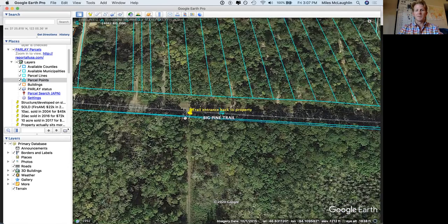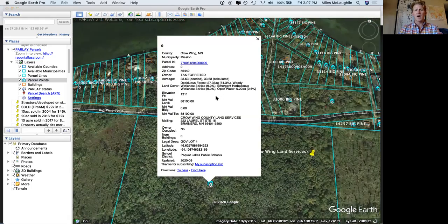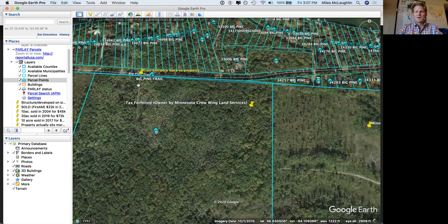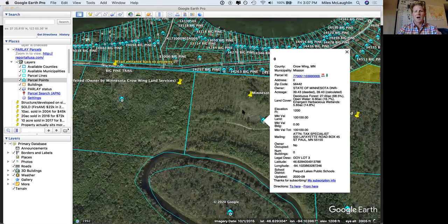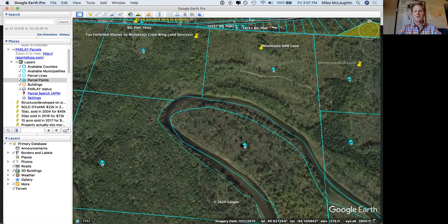Well, this is Big Pine Trail, but this is a trail off of it. And I have it marked right here. I don't know how far back this goes. And this was forfeited property. I'm assuming it's either been put in DNR ownership or, at least it's owned by Crow Wing County and the government. So I wouldn't worry too much about going over this. You could call the county and ask what the deal is on that. But the reason I say it's probably going to end up being DNR lands is that all the properties around it are either tax forfeited or Minnesota DNR.